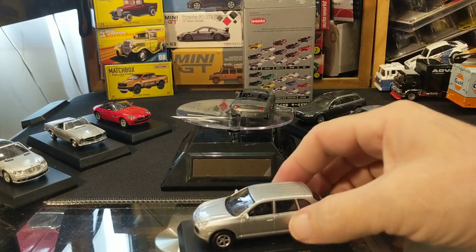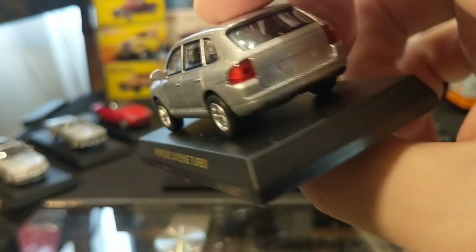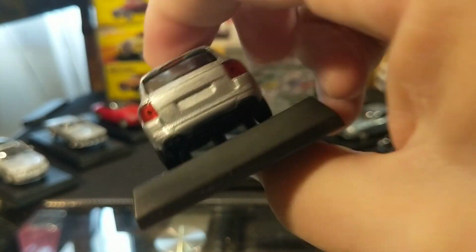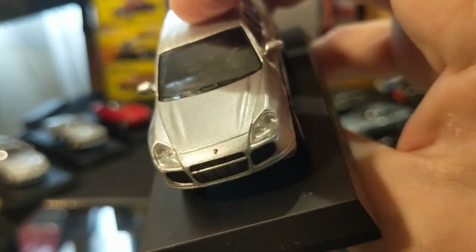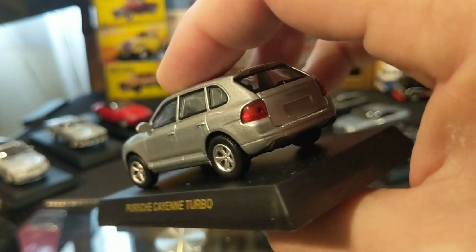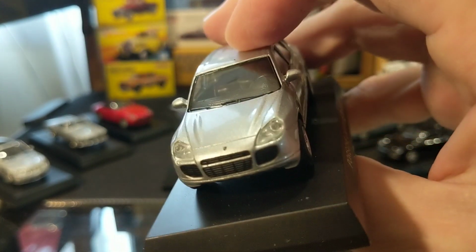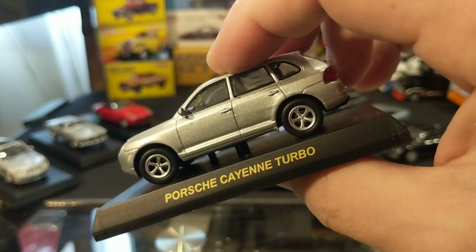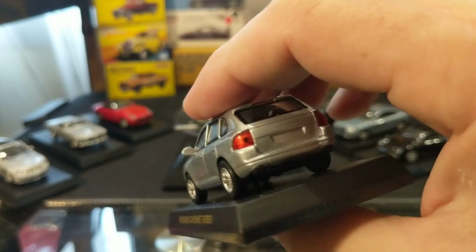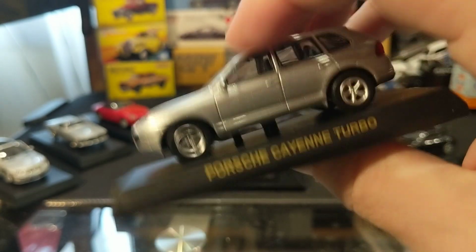So this happy little camper is the Porsche Cayenne Turbo, and this looks like a Gen 1. Anybody out there that can correct me, please feel free. I did not do any Wikipedia research. My recollection is that this was available in a V6, a diesel, a V8. Why do I think this came at some point with a 10-cylinder? I'll have to Google that later.